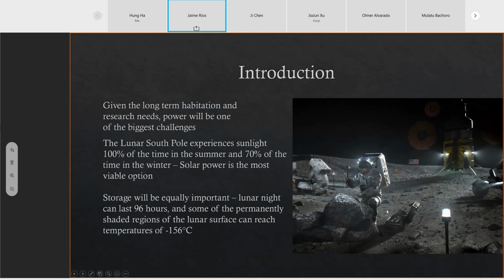So the ultimate goal is to develop a long-term habitable science outpost on the lunar South Pole. It experiences sunlight 100% of the time in the summer and 70% of the time in the winter. So solar power is going to be the most viable option for powering a habitat and the experimentation that's going to be going on there. Now, storage for power will be equally important because the lunar night can go as long as 96 hours. And some of the permanently shaded regions of the South Pole are the coldest recorded regions in the universe.